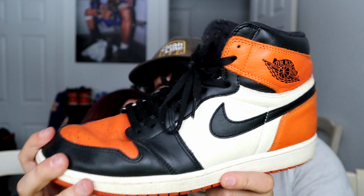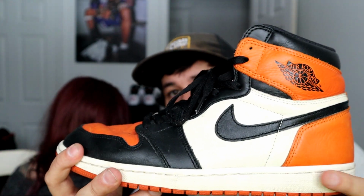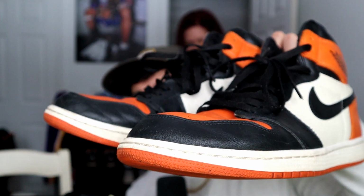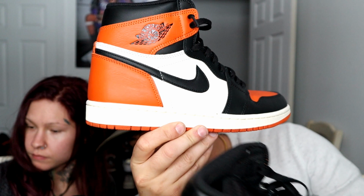really nice and very consistent with the real pair, which I finally do have another pair. I lowballed off a GOAT. I got these off a GOAT too. But yeah, guys, here, let me grab the other pair if you don't mind getting it, baby, real quick. But this newer pair of Shattered Backboards that I just received about a month ago was kept in better condition, so there isn't as much discolorment around the Nike, the mid panel, this area. Let's see if you can tell. Let me get the right shoe, babe. There you go. But see this, hopefully you can tell in the camera.